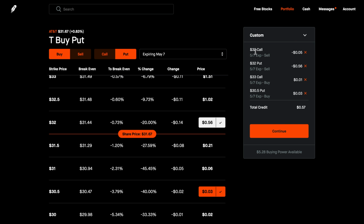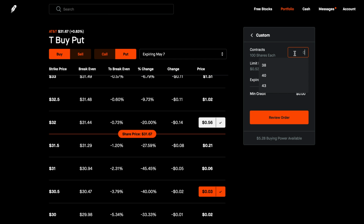So as you can see here, just to wrap it up, a $32 call, a $32 put, a $33 call, and then a $30.50 put. I'm going to get credited a total credit of $57. And now you've got to remember that we're working in contracts, which is 100 shares. So you just take this 57 cents per share, multiply it by 100, which is going to be $57. I'm going to press continue. So for every single contract, I'm just going to go with the recommended limit price, just 57, so I can get filled.